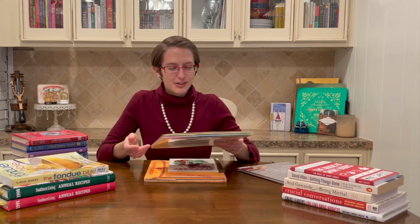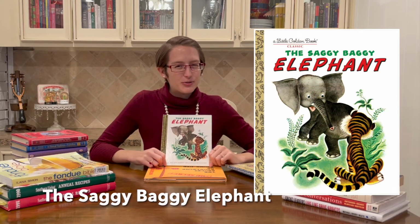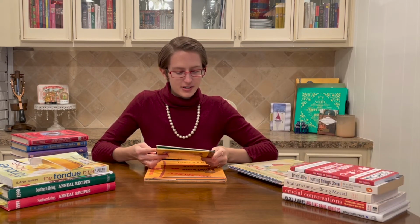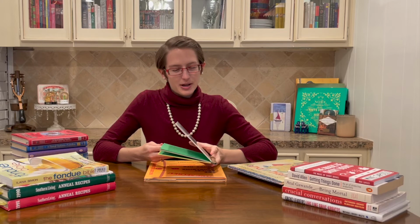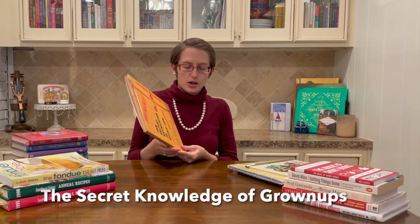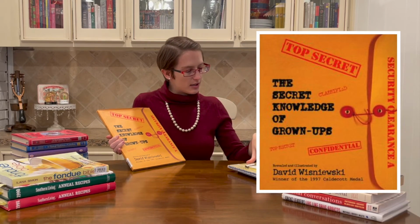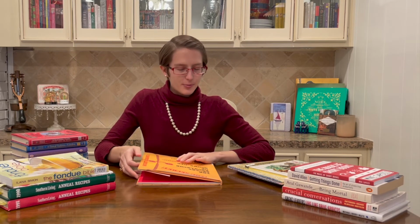My spirit animal, I guess you could call it, is a bunny, so I have a special place in my heart for bunny things. Then this is The Saggy Baggy Elephant, about an elephant who does not feel comfortable in his skin, so he tries to figure out what kind of skin he's supposed to feel comfortable in. It's a really special kid story about learning to love yourself the way you are. And last but not least, The Secret Knowledge of Grown-Ups. This was also a new discovery, and I think all of these I got on Thrift Books. I saw this on Thrift Books. It was one they had recommended to me, and it's pretty funny.